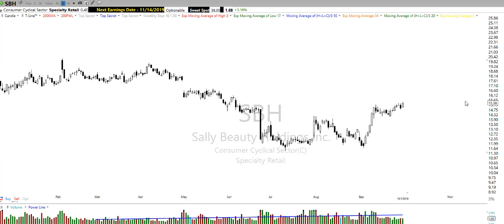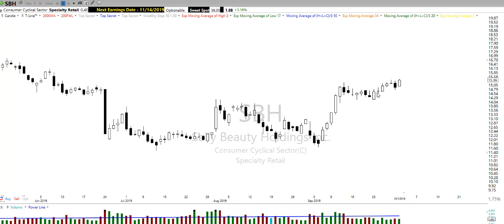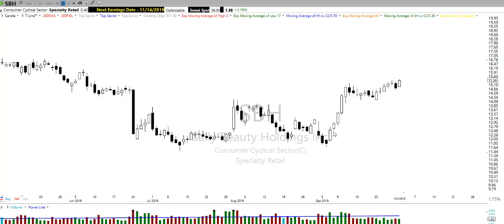Say for that long trade, this is what I'm looking for. I'm looking for that rally up, that minor pullback right here, and then we start moving back up. We look for those bullish candlestick signals, and that's exactly what I would look for: that rally and that pullback.